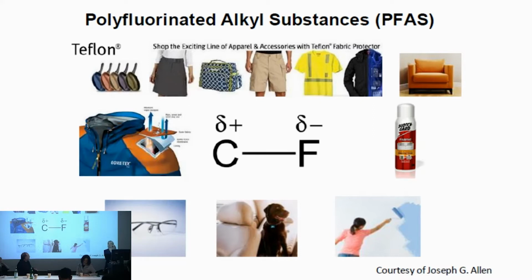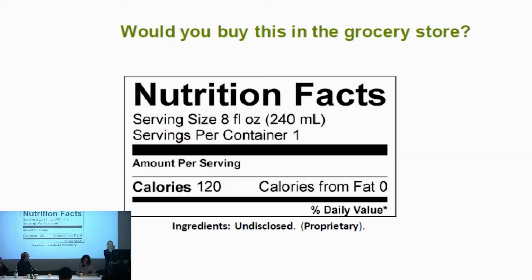I won't give you any more chemistry. That was just one class. But essentially, this is what we, as a large owner at Harvard, feel that we are buying.